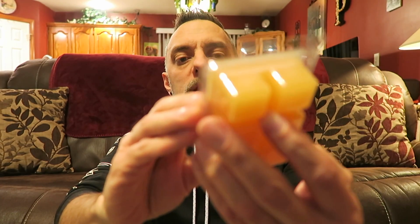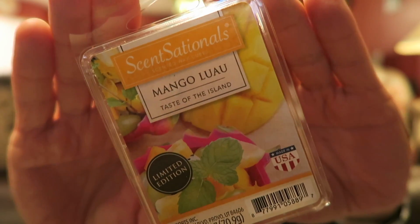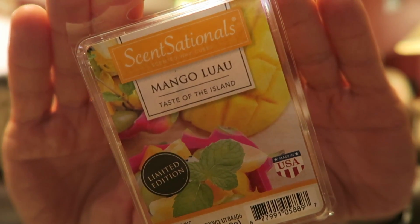So first off we have Mango Luau, Taste of the Island. And these also say limited edition. Not all of these do, some of these do. I think most of the Better Homes and Gardens ones all say limited edition, but this one did as well.